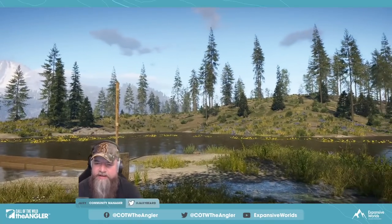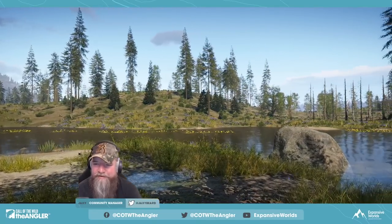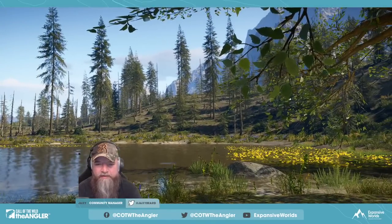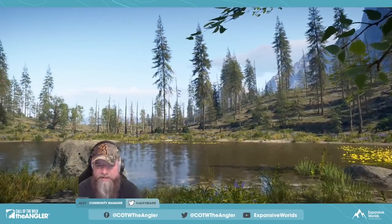So if you haven't seen it, welcome, my friends, to Golden Ridge Reserve. It's pretty. It's immersive. There's a lot of areas, as you can see, a lot of what you expect from Call of the Wild has made it into the game. I'll be honest and objective here.